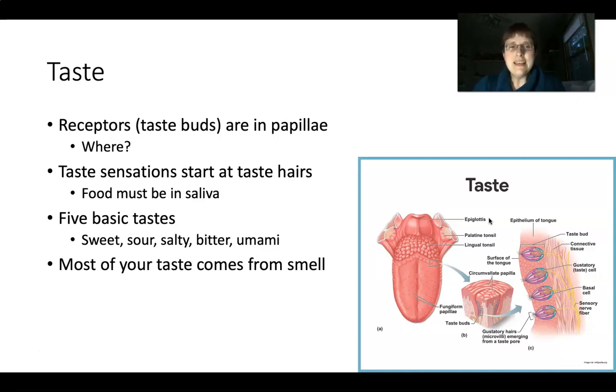And the thing is that we do have our sense of taste, but those are the only things that our tongue can taste. You can taste sweet, sour, salty, bitter, and umami. But most of your sense of taste actually comes from your sense of smell. About 80% of your sense of taste comes from your sense of smell.